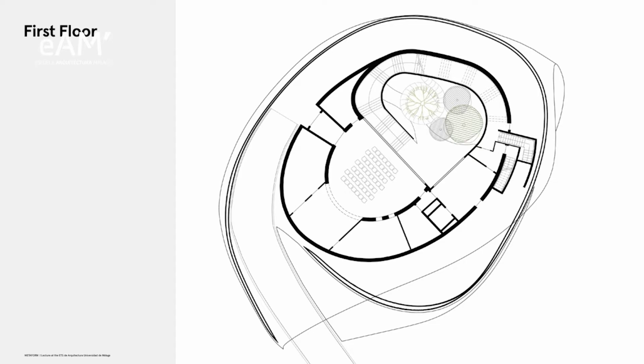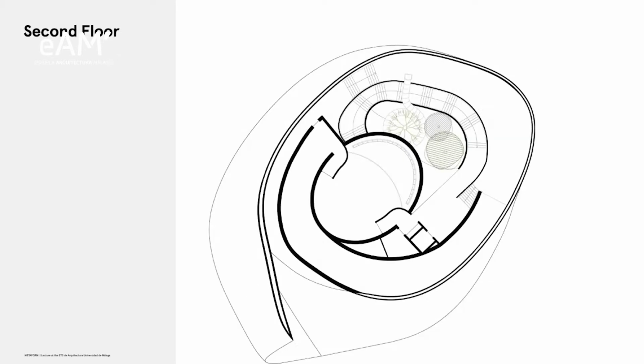This is our atrium. It's again an outside area. It's not cooled. We have the link between the multifunctional room and the atrium. We have a glass facade here. And now we go up.